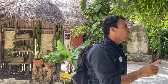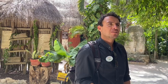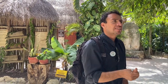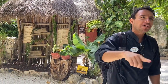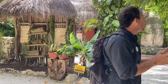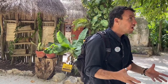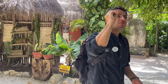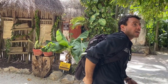Apiculture, not agriculture. Apiculture. You know what I am talking about? Apiculture is bees. I'm talking about bees. At the Yucatan Peninsula, most of the people work with the bees. A Mayan bee. Not the regular one. What's the Mayan bee? The Mayan bee is very tiny, like a fly, and it's stingless. It doesn't have a stinger.